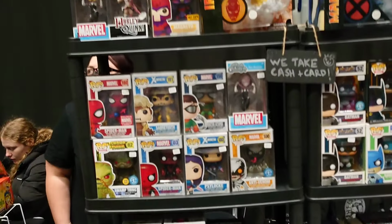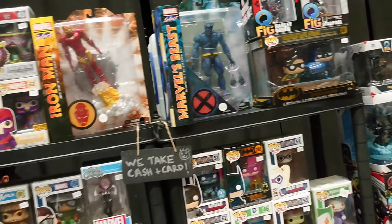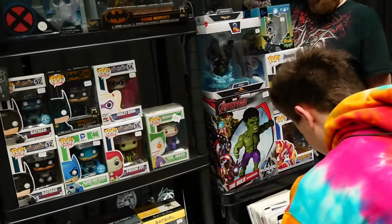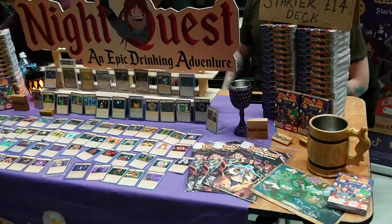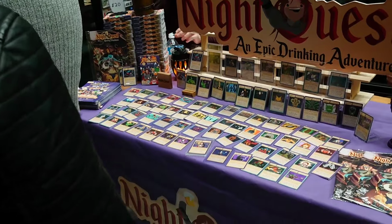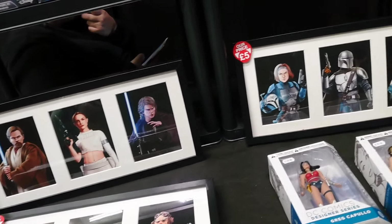Stores where you can go and do Christmas shopping or treat yourself. We've got Daleks, we've got props, cars, it's all great. And we have got some good courses as well. We've got Legends playing. There's a video of this Night Quest game.